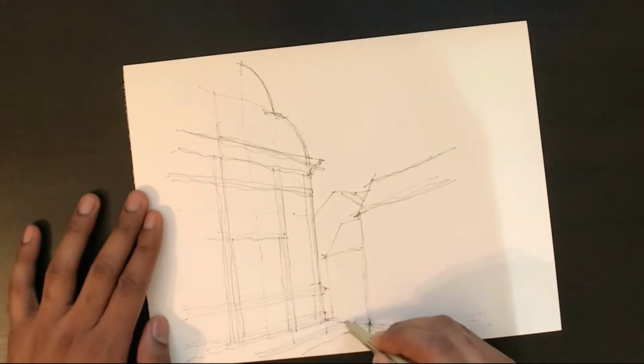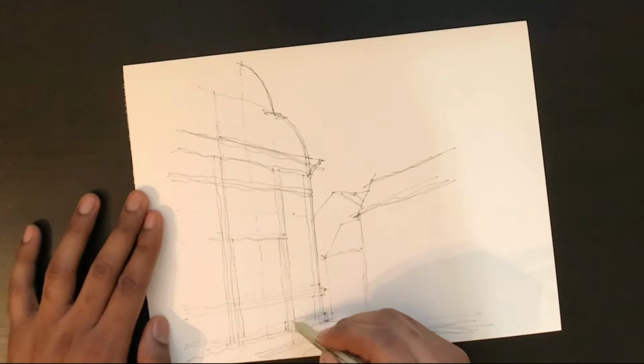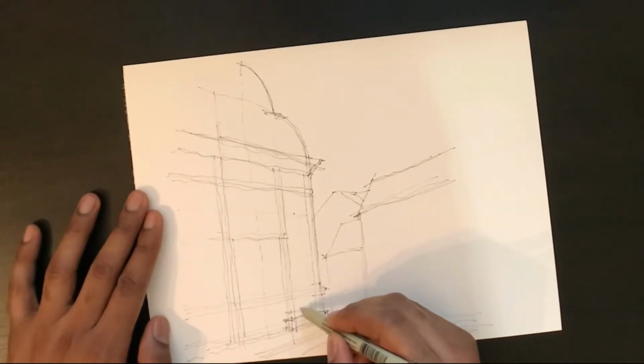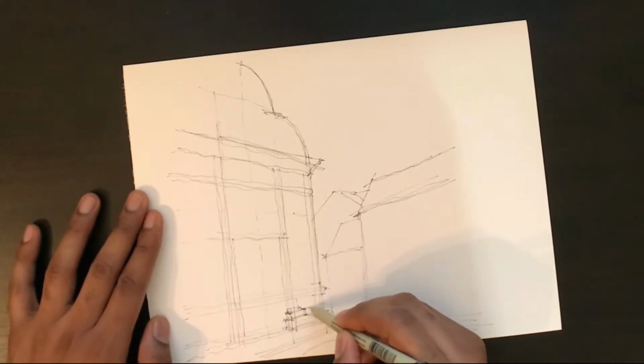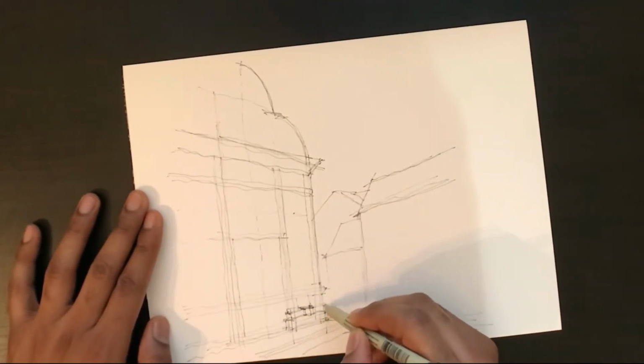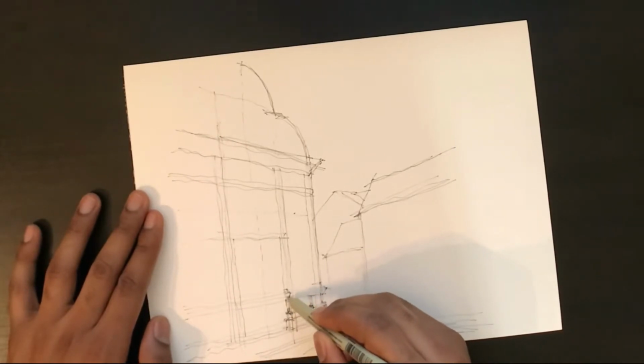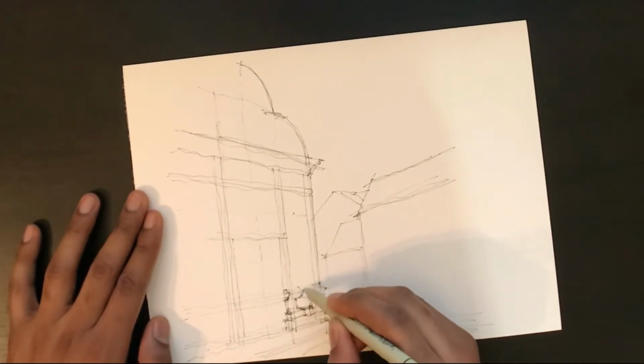It's also, I think, a UNESCO landmark island. So there's a lot of historically preserved buildings here, and this building I'm drawing right now is one of those. It is a cathedral, I believe, that's close to the harbor.